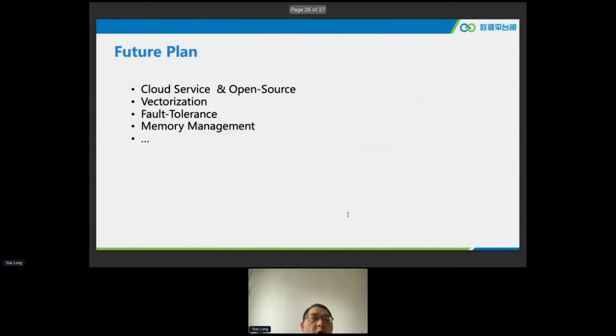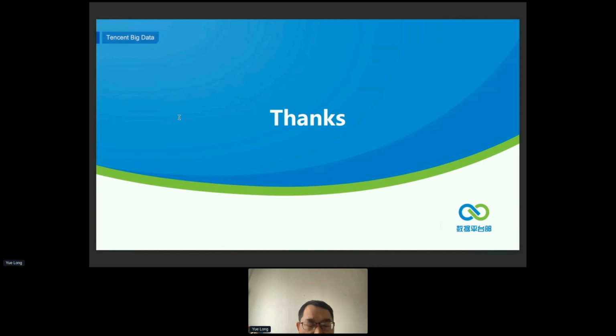Okay, so the future plan: we want to deploy our HermesDB on cloud services. Maybe at the beginning of next year, you could see HermesDB on a cloud service like Tencent Cloud. Besides, we also want to make HermesDB open source. And for performance, we will continue our vectorization. We will use some high-performance vectorization to accelerate our HermesDB. And besides, we will also build some HA features for our HermesDB and some memory management for it. Okay, so that's what I wanted to share with you.